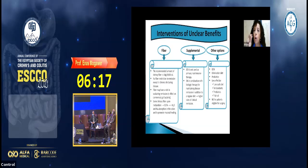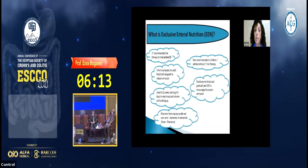Other options, and I'm going to underscore the exclusive enteral nutrition plus other items. Exclusive enteral nutrition is a technique that has been surfacing recently, one of the best. It's actually considered a primary line of nutrition support in children and adolescents, especially with induction therapy, where we introduce only liquid formulae, whether it's polymeric, elemental, semi-elemental, it doesn't matter. The choice here depends on the tolerance, the acceptance of the patient, the cost, the physician's decision, and the nutritionist's decision.